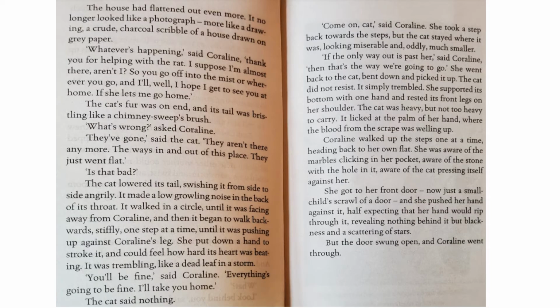The house had flattened out even more. It no longer looked like a photograph, more like a drawing, a crude, charcoal scribble of a house drawn on grey paper. "Whatever's happening?" said Coraline. "Thank you for helping with the rat. I suppose I'm almost there, aren't I? So you go off into the mist or wherever you go, and I hope I'll get to see you at home if she lets me go home."